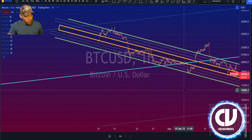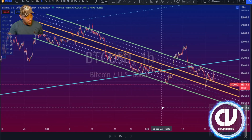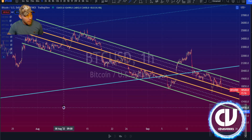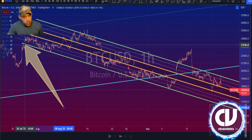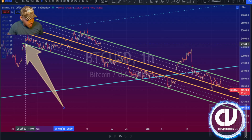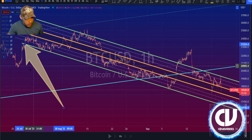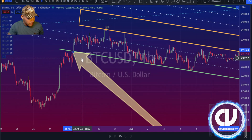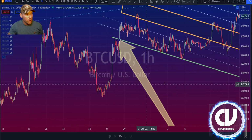I will show you, don't worry about that blue line going through. That's called an origin line. So that's super duper macro stuff. But the point is, I'm on the 1 hour chart on Bitcoin. The channel begins around late July of this year. So July 28th on the nose, that's where this begins. Let me zoom in here. So it begins about right there on July 28th. All right, yes, July 28th.